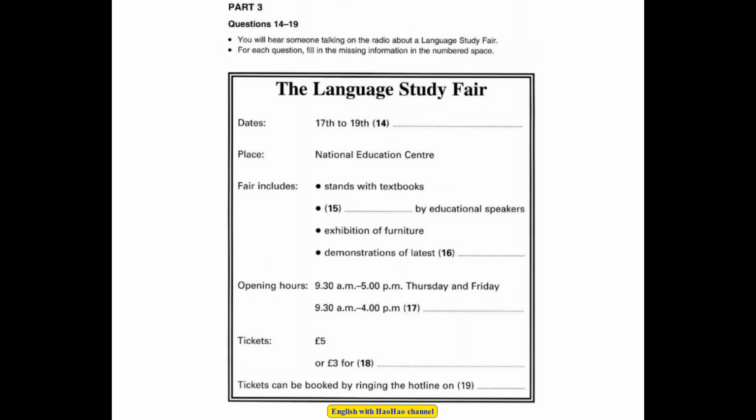Over 350 leading producers of educational materials will be present. Come along to this, and you won't waste your money in the future on materials that are out of date or books that you just don't need. We've got lots of different things for you to see and hear. There will be stands showing different types of self-study textbooks and talks by educational speakers on the best ways to study by yourself. You'll be able to see the latest furniture available for people who study at home. We're sure you'll also enjoy watching people using the latest computer programs, which can make studying English alone so much easier. This is your chance to make good decisions about what you buy.